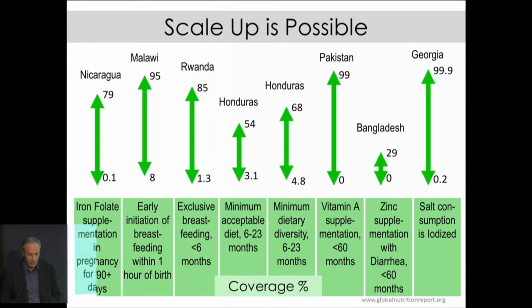Malawi has 95% coverage for early initiation of breastfeeding. Rwanda has 85% exclusive breastfeeding. These are all from DHS data sets that are routinely collected, though not routinely collected enough. If you could put together performance across the board on these 8, at the upper end of these arrows, you'd have an impressive thrust towards reducing stunting and wasting and women's anemia.